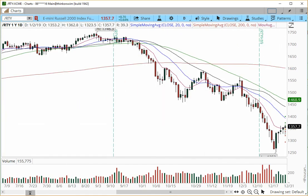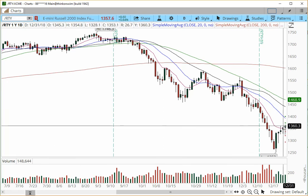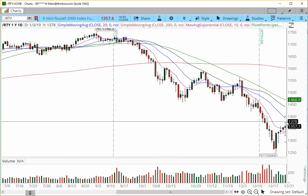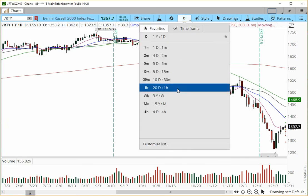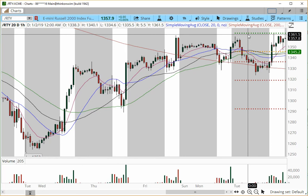From the daily charts, you can see that right now we're trading into the higher directional bias. We still have room to 1400, so it looks like a pretty smooth ride coming in the near future. Hourly chart again stopped right at resistance. Today was a constructive move into resistance, and 1362 is going to be the line in the sand.